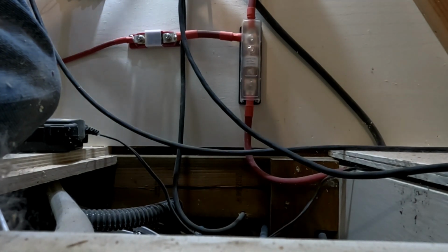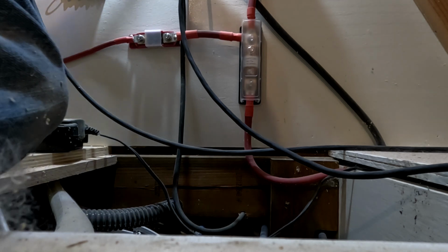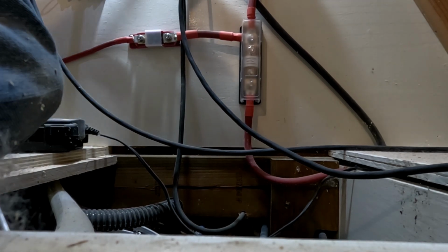Are those like 22 gauge or 18 gauge or whatever? Which ones? Those yellow wires? They're 14. Oh, they are?